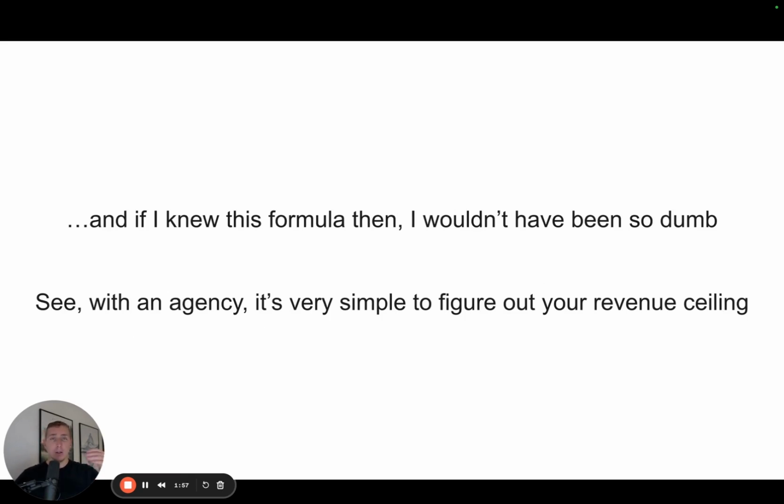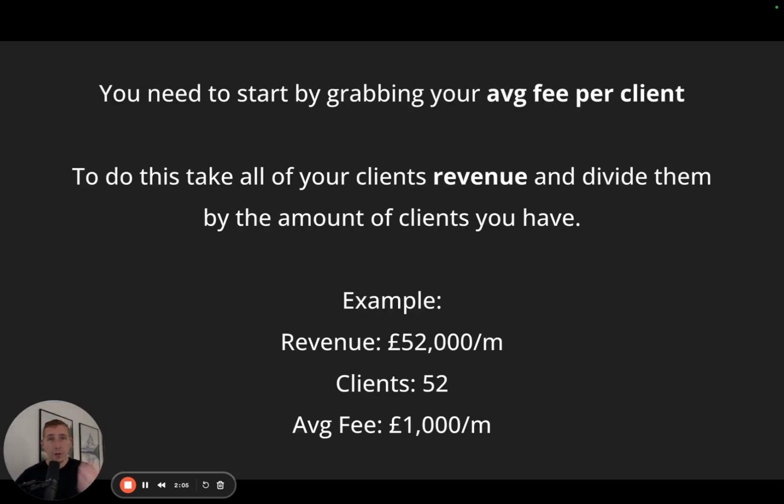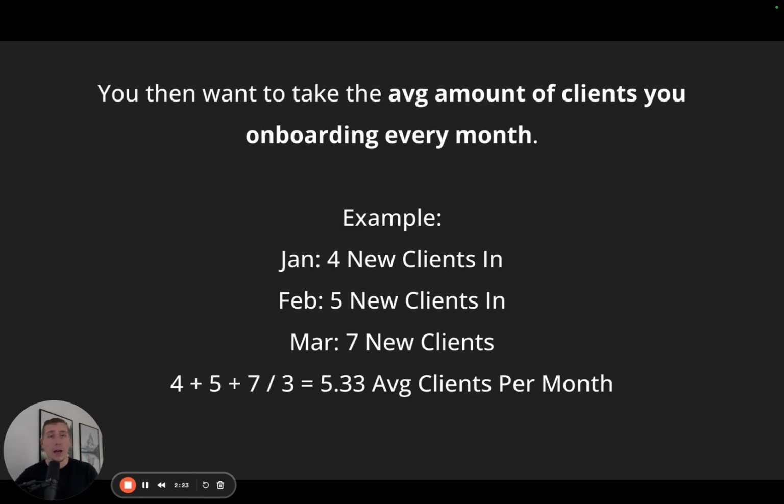And see, the reason for that is with an agency, it's actually really simple to figure out your revenue ceiling, aka the max amount of revenue that you're actually going to grow to. So the first thing I want you to do is start by grabbing your average fee per client. Now, to do this, you need to take all of your current monthly recurring revenue right now and divide that by the amount of clients you have. So in a real simple example here, if the revenue was £52,000 a month, you had 52 clients, your average fee per client would be about £1,000 a month.